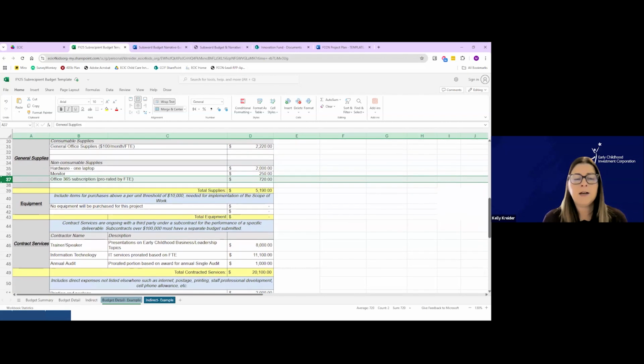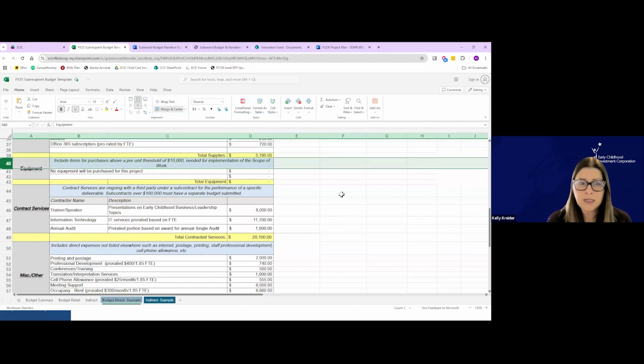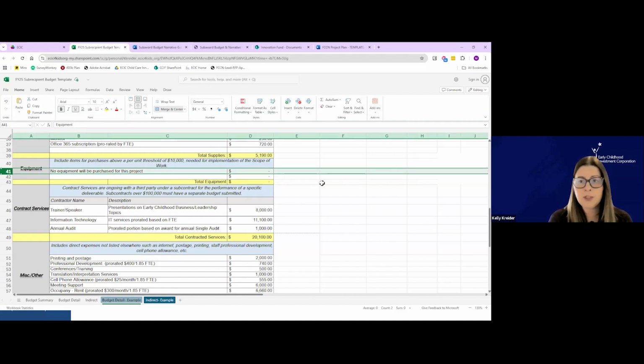For equipment, per uniform guidance, there is a very specific definition, and we've got that noted here as anything with a per unit cost of $10,000 or more. So if you do not intend, or you're not budgeting for anything of that dollar amount, we'll ask you very specifically to put no equipment will be purchased for this project, both in your budget document as well as the narrative. That helps ensure that we've got it documented for all of our records.